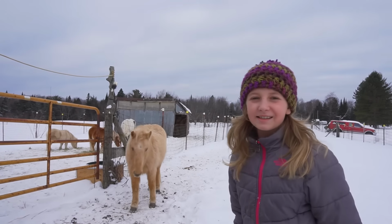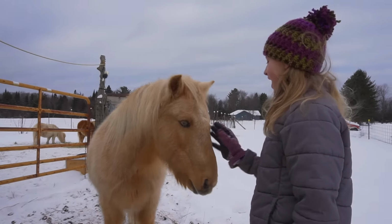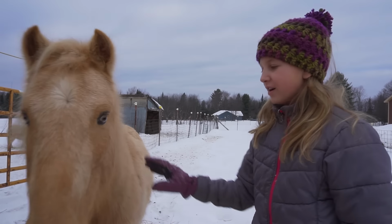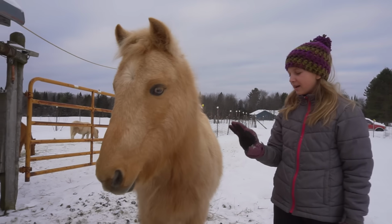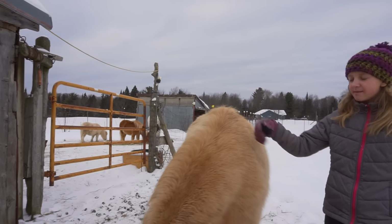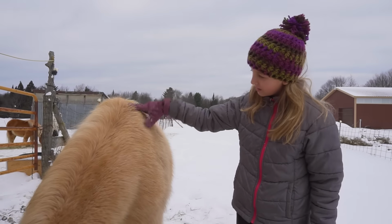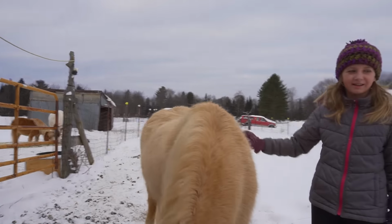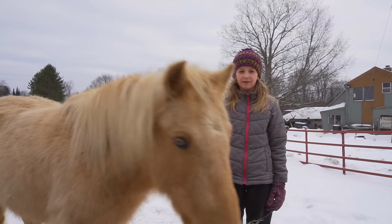So guys, this is Dusty. He is 10 years old. He's a Palomino. I got him for a project pony, and I'm gonna have him for about 2 years, and he is really funny. Sometimes he'll just go right up to the camera like that.